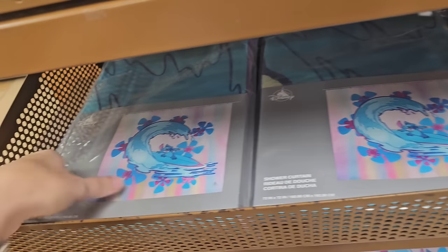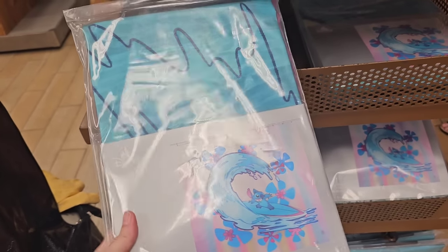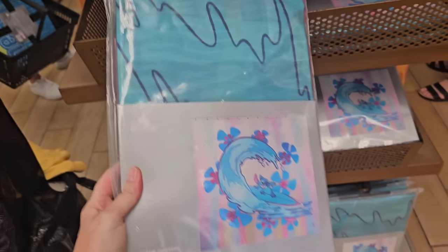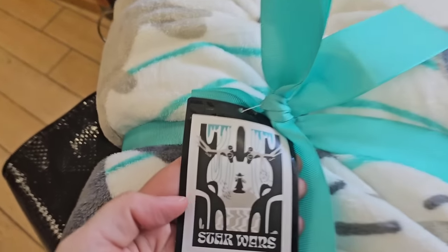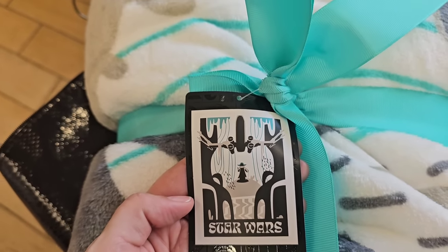But look over here, there's a Stitch shower curtain. Wow, the crowd goes wild. $19.99, down from $44.99. That's crazy. Look at this Star Wars soft throw. It is $19.99. It is super, super soft. Look what it looks like. And tomorrow is May the 4th be with you day. Oh my gosh.